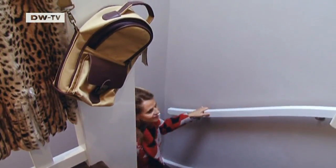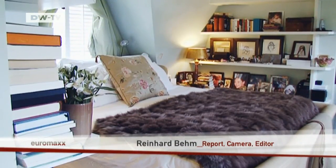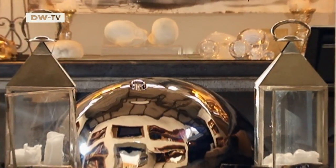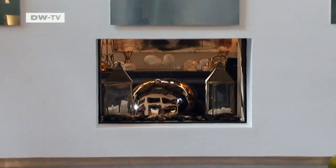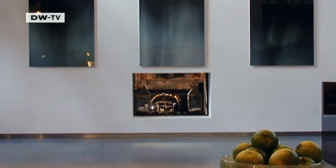The house has 4 floors connected by both a staircase and an elevator. The top floor features the bedroom and the bathroom. The idea of a combined living and working space originally appealed to the owner. 6 years after moving in, though, she now has a different perspective.